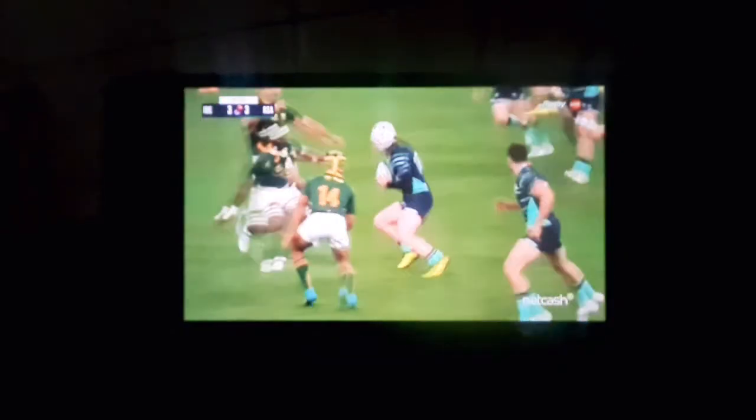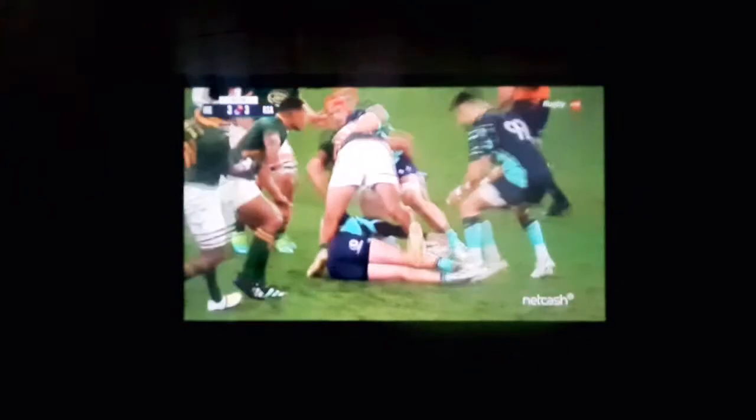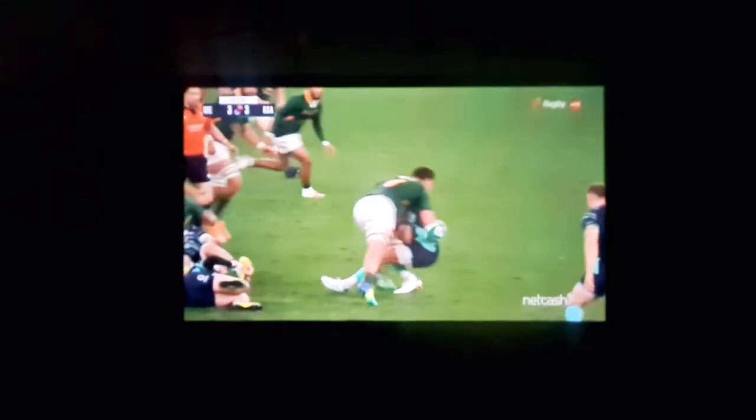So Hansen, ball in both hands, looking to dance around. In comes Damien de Allende, but that clean not too good. So it's good awareness from Jasper Wiese to come through.